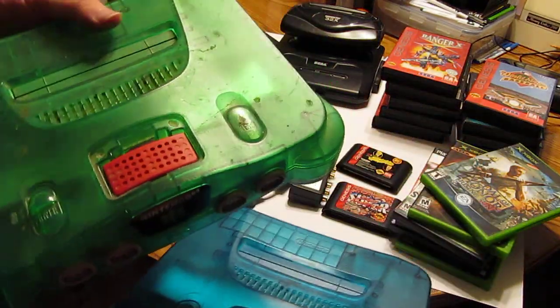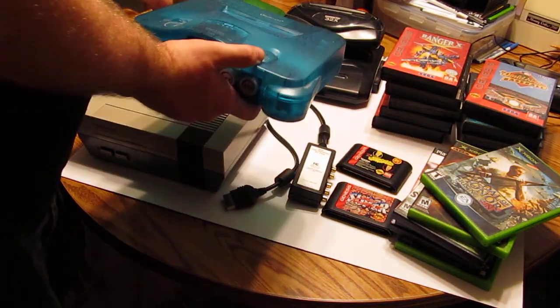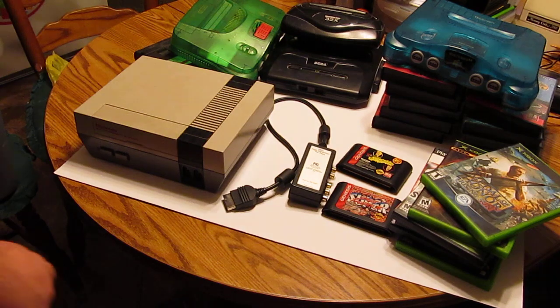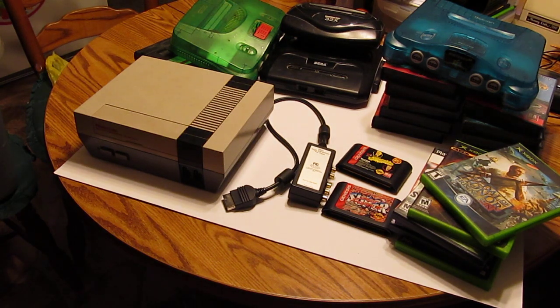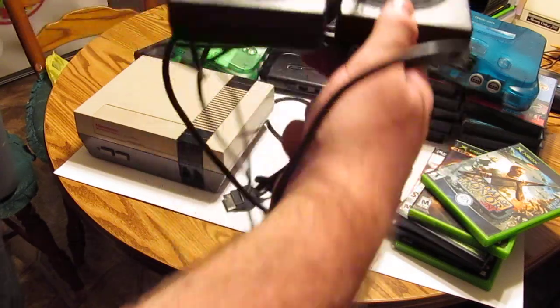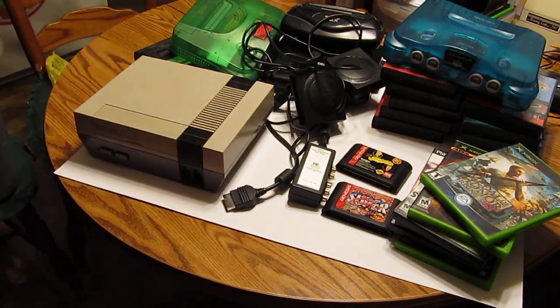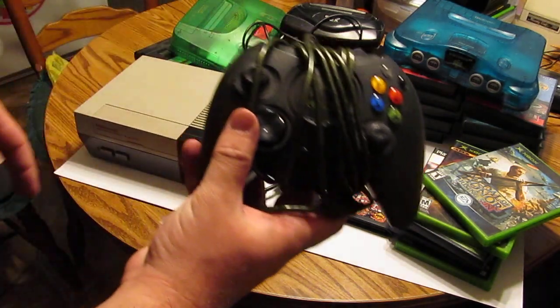Everything had been stored, so if you look at this thing, it's filthy. So I'm going to have some fun cleaning some of these up, but it was worth it for what I got for this. Got two sensors for that Menacer game. Right here for the Genesis. The rest of this, bear with me because it's all cords and stuff.